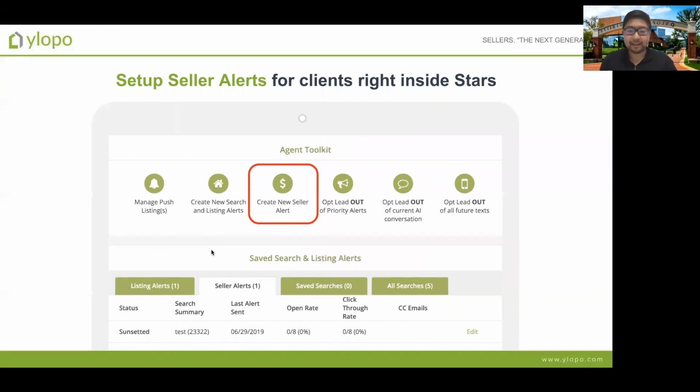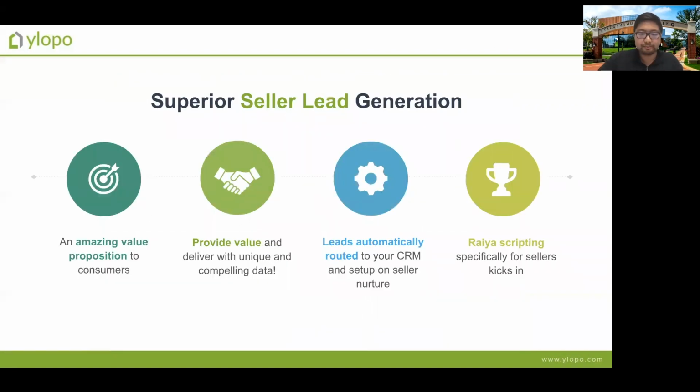Another big thing to keep in mind is that for people who have the Homebot alert and have Ylopo, you have to log into a couple of different places to add leads. You have to add a lead inside Homebot, and it doesn't connect to Ylopo. Well, the good news is everything's connected now. You can go into Stars, create a seller alert, give us the address of that lead, boom, we set up the homeowner alert that we just showed you. These are some of the key integrations between the two products.